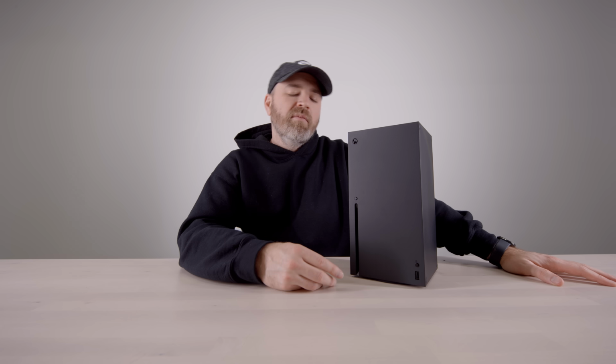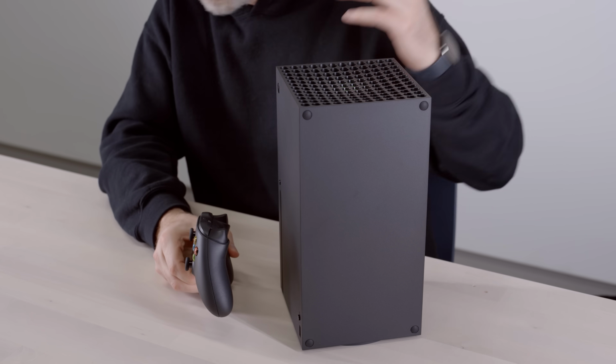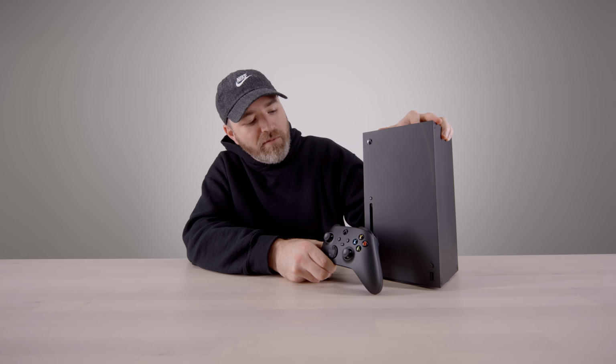We are going to get Halo at some point over here. Maybe you're currently an Xbox user on an Xbox One, possibly an Xbox One X, and you're just looking for that next upgrade. Anyhow, there you have it. It is the latest flagship game console. These things don't happen that often. From Microsoft, the Xbox Series X.